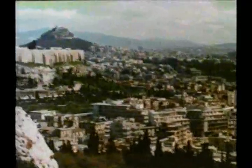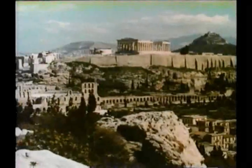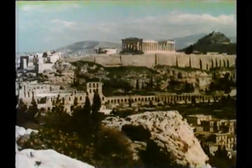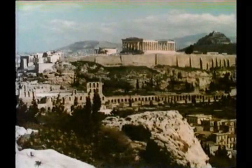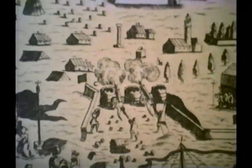The Parthenon. The temple of Athena Parthenos on the Acropolis of Athens. It had remained virtually unharmed for 2,000 years. It served as a church in early Christian times, and then as a mosque under the Turks. During the siege by the Venetians under Morosini, the greatest disaster occurred.